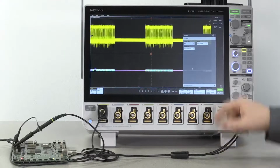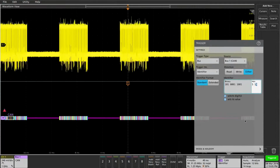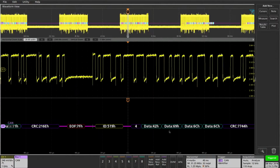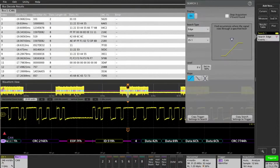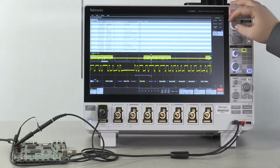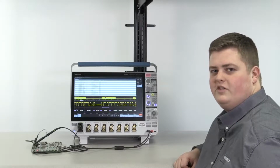On trigger on, we're going to select identifier. Double tap the hex field and select an identifier to trigger on. I'm choosing 519. Now we'll zoom in so we can see our trigger point. Adding a results table and a search provide a wealth of information to the user. Stopping the acquisition allows us to move through both the results table with the multi-purpose knobs and the search with the navigate buttons independently. In just a few minutes, you can have your bus set up and start extracting useful information from your device.